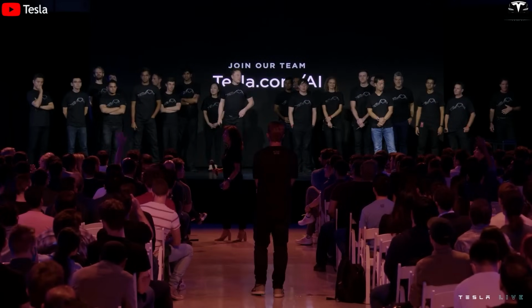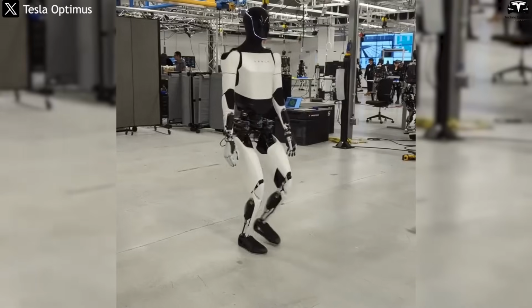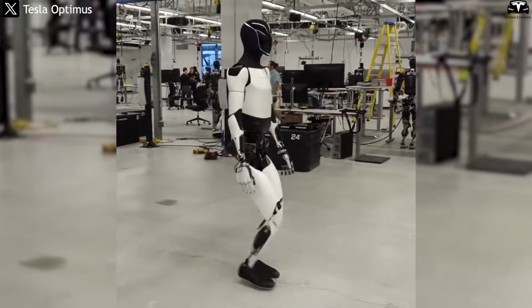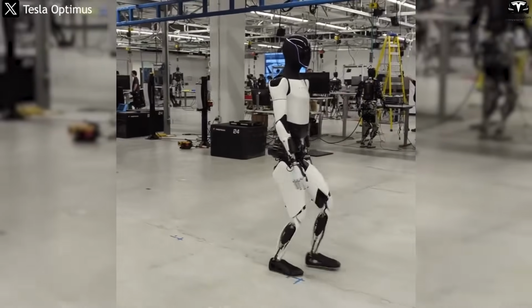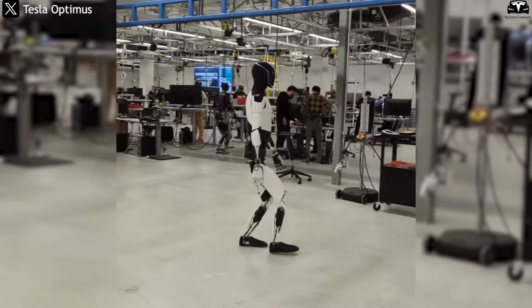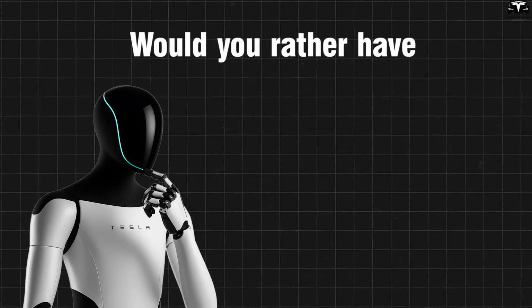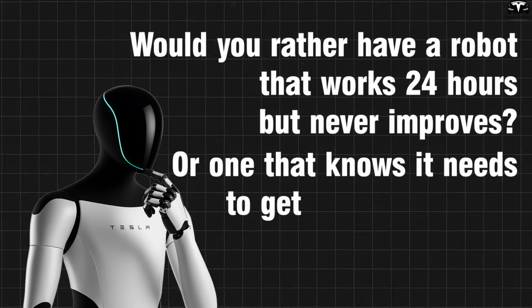Does it now make sense why Elon Musk said Optimus won't just be a worker, it'll be a companion? This is exactly why. When a robot can remember how you live, can even detect your facial expressions of satisfaction or frustration, thanks to a built-in emotion display screen and facial recognition system, then the bond between humans and machines shifts to an entirely new level. So now ask yourself, would you rather have a robot that works 24 hours but never improves? Or one that knows it needs to get better each day?